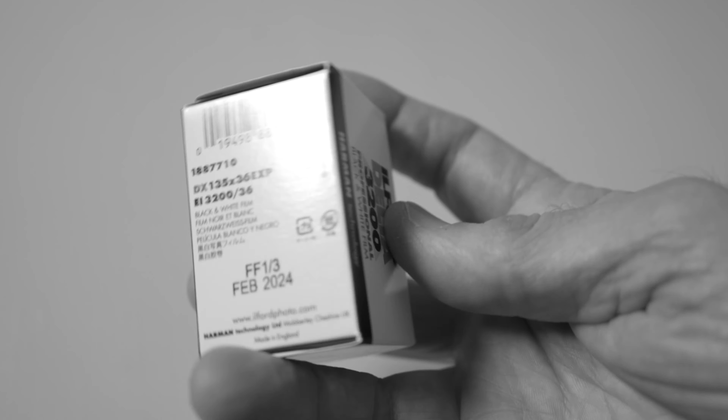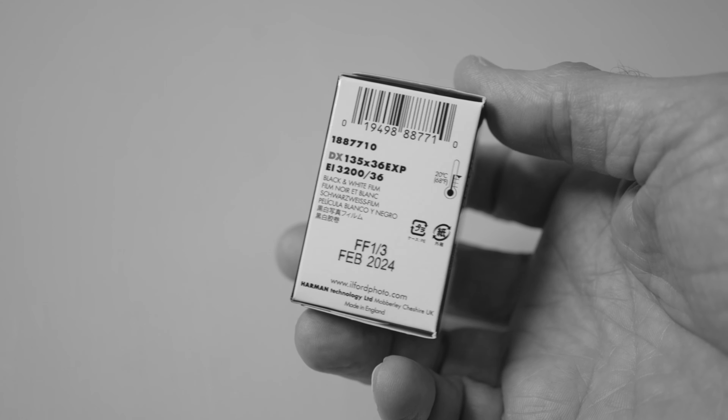Some of you who are not film shooters might be wondering, why would you shoot a film like this? Because it's so easy to make your digital pictures look the same. Just add some digital grain or noise and tweak the colors or tonality a little bit, and that's it. But I think that's beside the point.